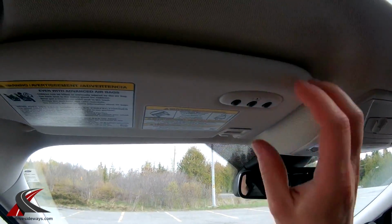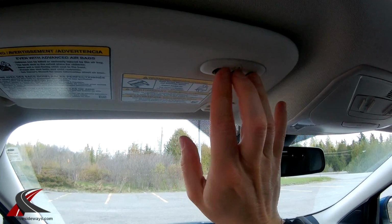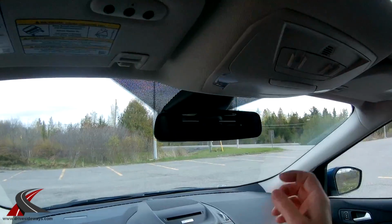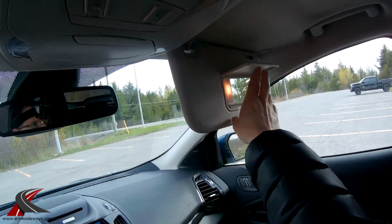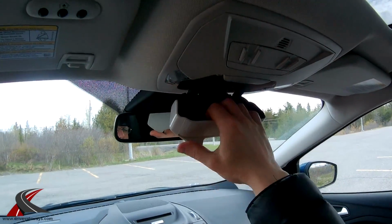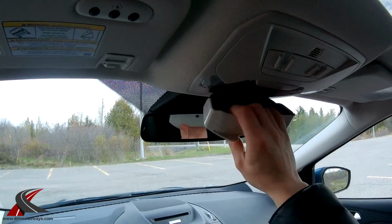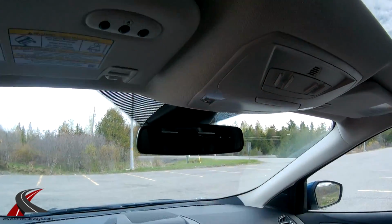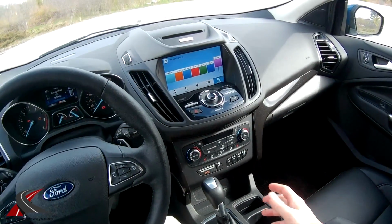Up here on the sun visor, you do have your HomeLink for your garage doors, up to 3 garage doors as well. And there is a light on the mirrors for that, and you've got a sunglasses holder, which is quite small actually. It's not very deep and it feels kind of flimsy. Yeah, so that's the interior.